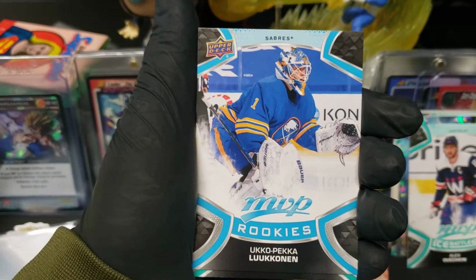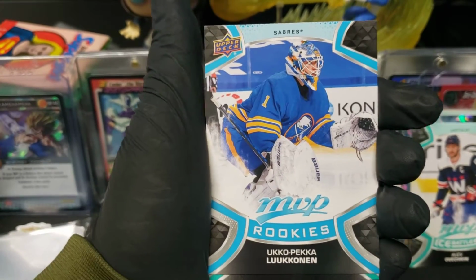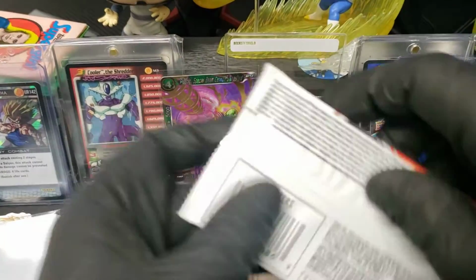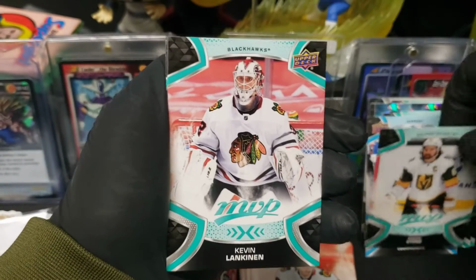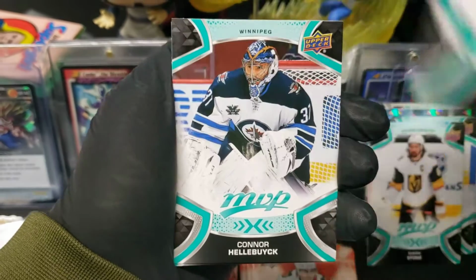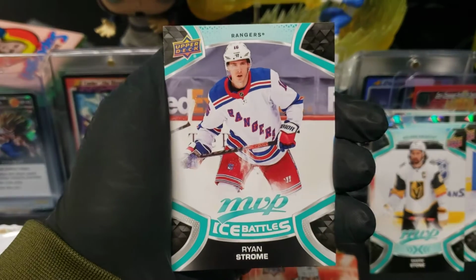Hayes. There's a different color variation. A blue. I guess the blues make sense. I mean, it's hockey, right? So it's like ice colors. If they think of it like that, I guess. Mark Stone, Vegas Golden Knight. Connor Halibachek. Ryan Strome.